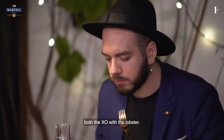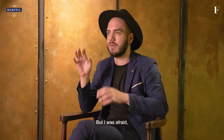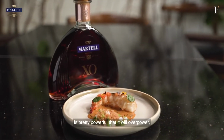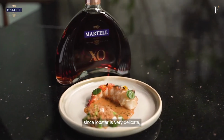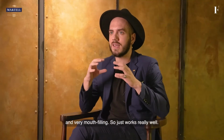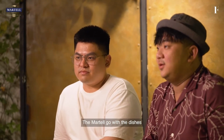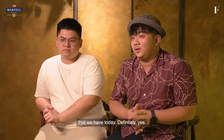With the XO and the lobster, you have this chalkiness from the lobster that goes really well with the XO. But I was afraid that since XO is pretty powerful, it would overpower the delicate lobster. But actually, this beurre blanc he did was very thick and mouth-filling, so it just works really well. The Martels go with the dishes that we have today.